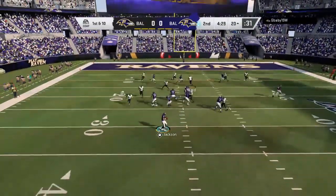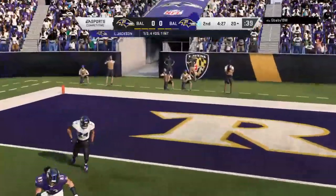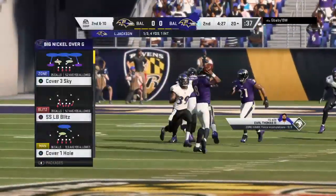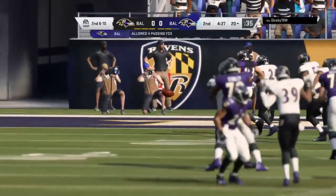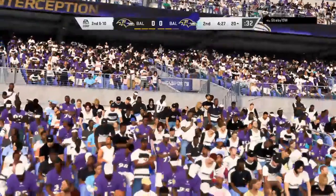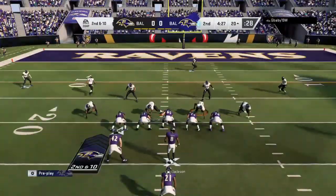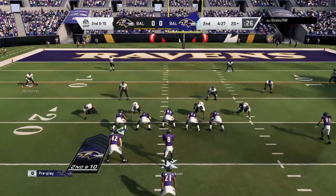After the interception, here's Jackson. His throw incomplete. He's a little trigger happy right there, and it turned into an ill-advised throw into their zone. Well, we know he has confidence. He'll throw it any place, anytime, anywhere. That time it fell incomplete. After the incompletion, here's 2nd and 10 from the 20.